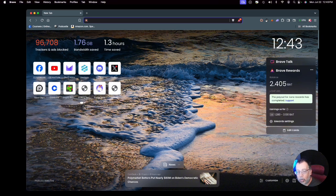Now, BAT, of course, Basic Attention Token, that's the token of Brave. It powers the Brave ecosystem. You're getting rewarded with BAT. You can find it on pretty much every single exchange. It's on Coinbase, Crypto.com. Every centralized exchange has BAT. So I foresee, and again, not financial advice, but I foresee BAT and Brave really taking off even more.